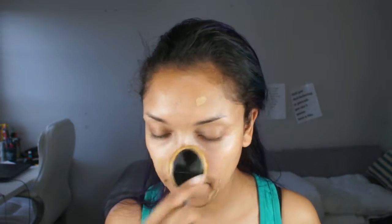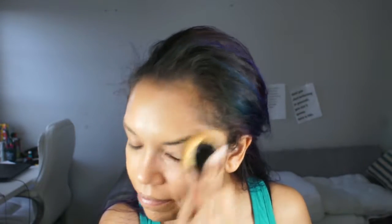And then we'll put in color number 5. I put this on sideways too. That just bothers me. Okay. So tap, tap, tap, tap, tap. See? These are the perks of allowing your beauty blender to stay dirty longer than it should and not cleaning it. You end up trying new ways to apply your makeup.